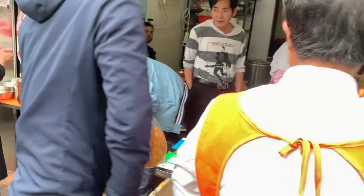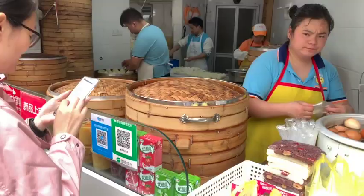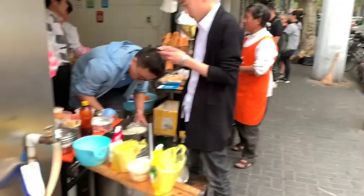This is more of the youtiao, some salted egg. And then over here, you've got some people working away to make the baozi. Oh, wow. This is the place to be.